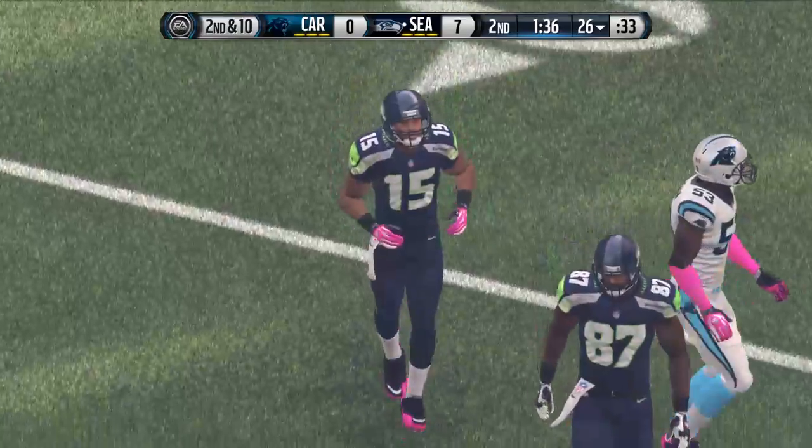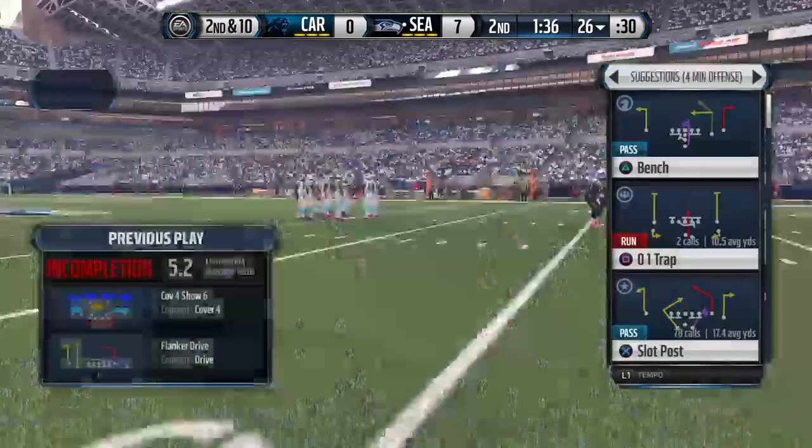Even though he doesn't make the catch, the effort is outstanding, and he's given everything.